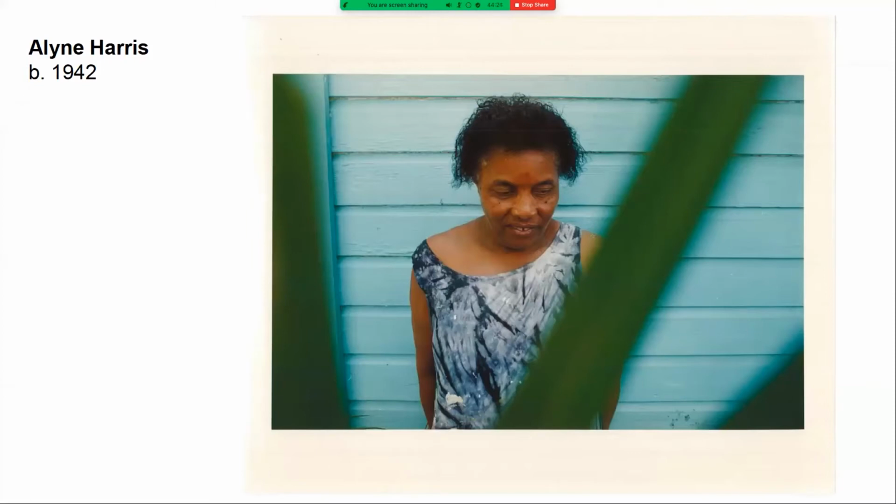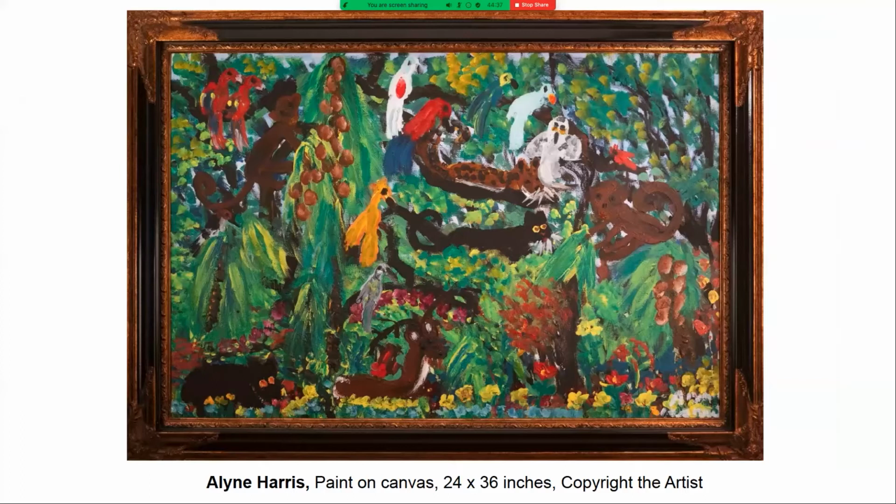In Gainesville, Florida, Aileen Harris worked in a cafeteria in a mall in the university, and when she went home, she would paint, and also incessantly. Most of them are 8 by 10 or 9 by 12 inches. This one, I believe, is 24 by 36 inches. It's one of her jungle scenes.